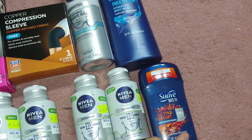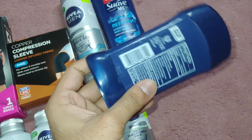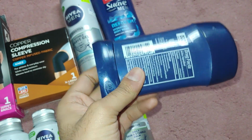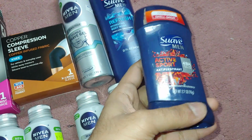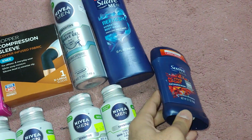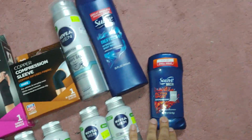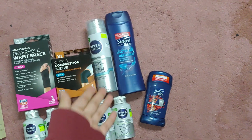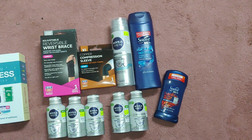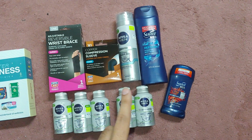Alright, let me talk to you about the Suave deal. This deodorant, Active Sport, if it was 50% off or 25% off at this store, is actually ringing up 75% off, so like 64 cents. There was a 40-cent Load to Card coupon, so it's great. And it also counts for buy 2 Suave items and get $2 back in bonus cash. So I had to throw in this Suave Men body wash. Unfortunately, I did not realize that the Load to Card is $1.50 off of 2.